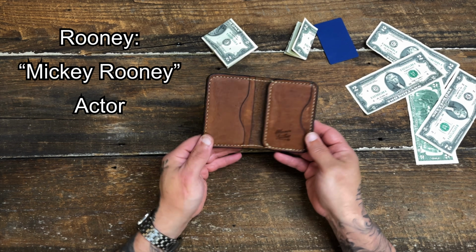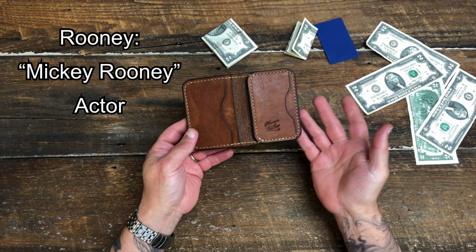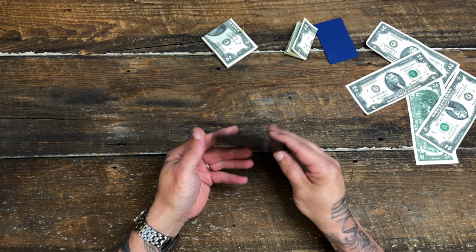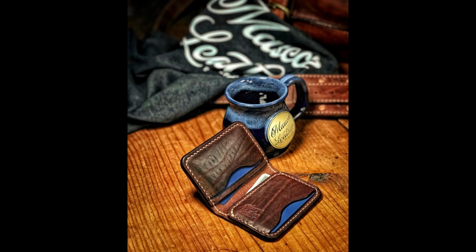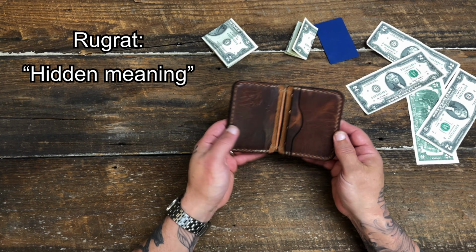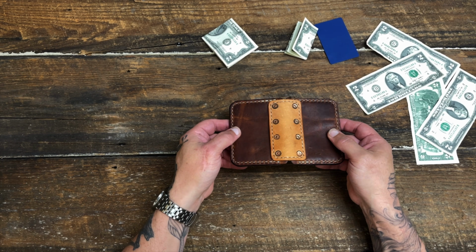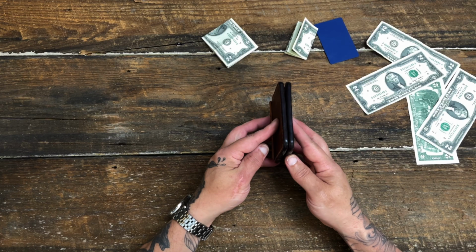The Rooney, you know, Mickey Rooney. Is that right? That's his name, right? Okay. Stash pockets. I got stash pockets in a lot of wallets. Card. This is a great design. The Rugrat. Again, upside down, but there we go. The Rugrat. Got a veg riveted on spine. Stash pockets. Card pockets.